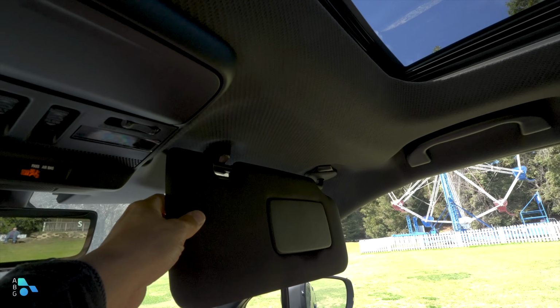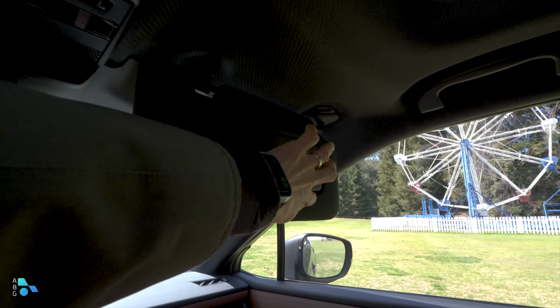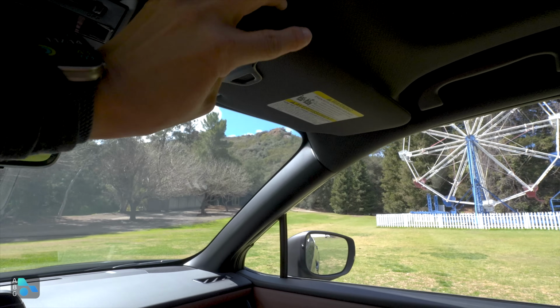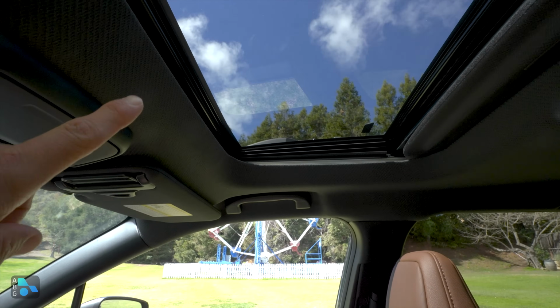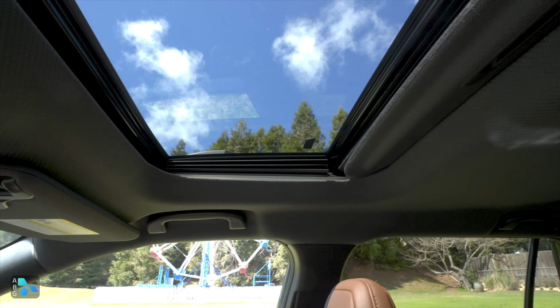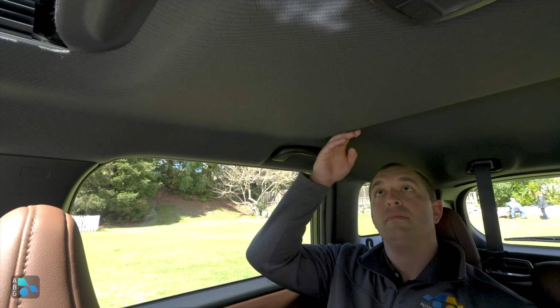Instead of slide to the side sun visors, we have slide out extension sun visors, but we do have vanity mirrors with lights for both the driver and the front passenger. Up here on the ceiling, we have a single opening moonroof, so no panoramic design here. And it does cut back on the room back there just in front of Travis's head, but you can see how much headroom he has in the back. It's really quite a lot there.